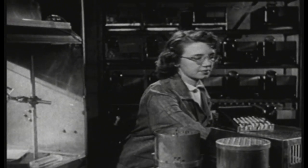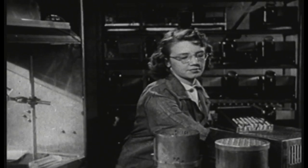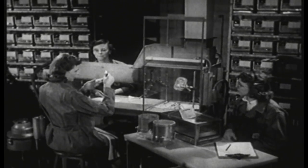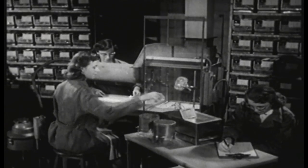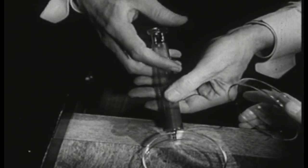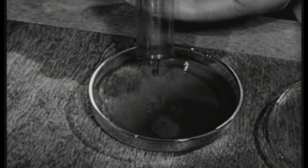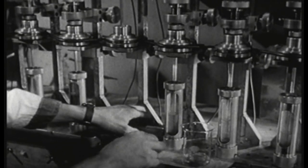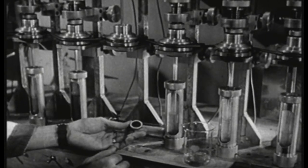The distribution of an element in an animal's body can also be tested using rats. In a typical experiment, blood is taken from a rat previously injected with radioactive iron. The blood will be tested for radioactivity to find how much of the radio iron is still present. To do this, the iron is removed from the blood sample and electroplated onto a small metal ring called a planchet.